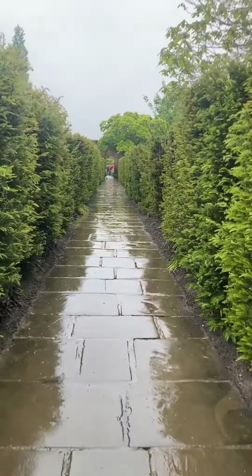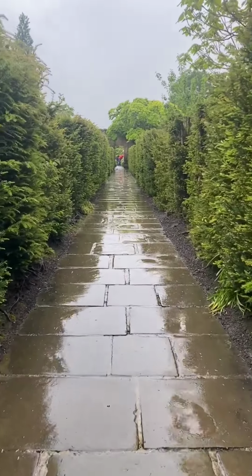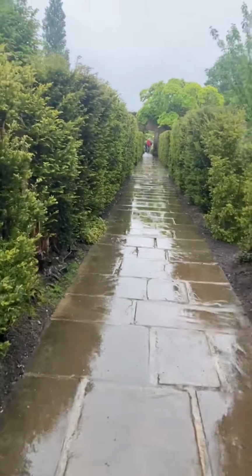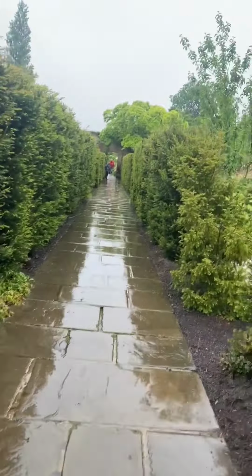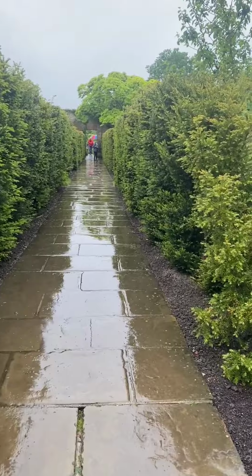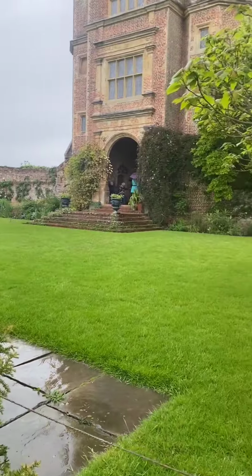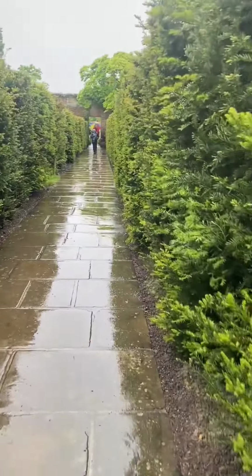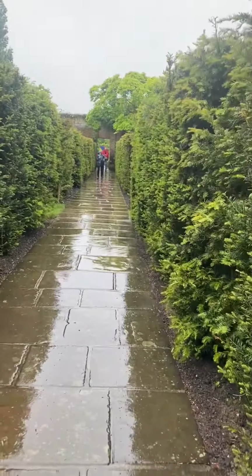Oh, walking down the garden path here. You can go through, the birds are singing. And Donna suggested that I come down here. Oh, yeah, okay. That's a beautiful sight. And here we are.